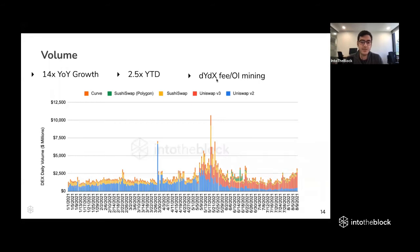But DYDX, a derivatives DEX, is iterating on that system and providing essentially tokens, their new DYDX token, to traders based on a model of the fees and open interest that they're providing to the DEX. I'm just listing this here as it could be a potential catalyst, and it would be helpful to see how this changes the industry in general.